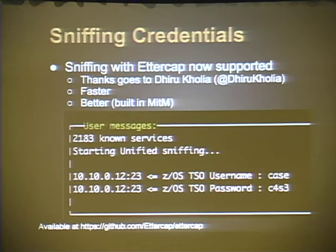So today, if you download the source off of GitHub and compile it, you would be able to sniff mainframe credentials using a man-in-the-middle attack with Ettercap. By the way, Dhiru is the guy who put that code into the Ettercap production. And then I made some changes so that it was obvious you're sniffing z/OS TSO credentials.